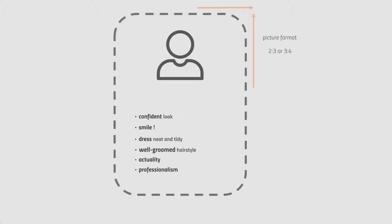On German CVs, it is still well appreciated if a picture of the applicant is included. The picture must be a professional-looking headshot on which you should convince by a confident and friendly look, dressed neat and tidy with a well-groomed hairstyle. It should be taken not a long time ago. Be aware that this is one of the first impressions you make. It should be upright and have the size of a passport photo.